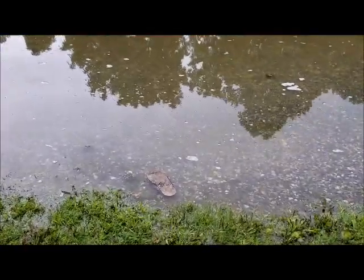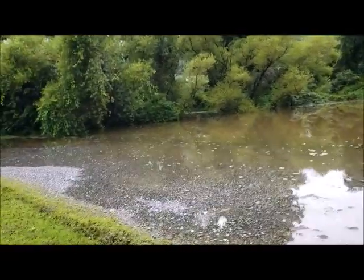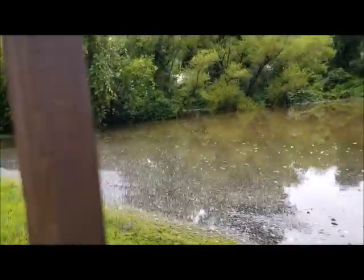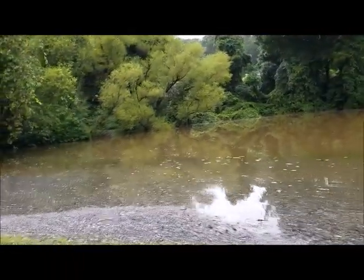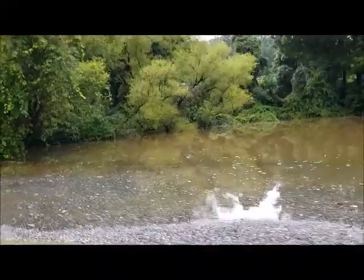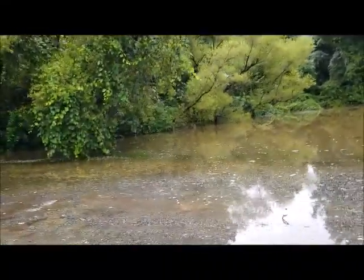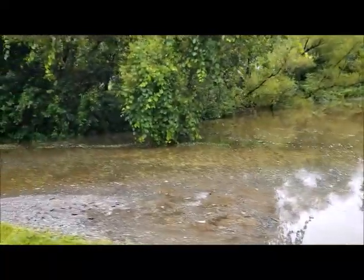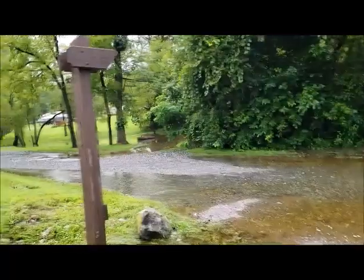Now right here, oh, flip-flop. Anybody lose a flip-flop? There's your flip-flop that you lost, okay? Lost and found. Yeah. This isn't too bad. This probably was flooded way worse earlier today. But I didn't realize we had enough rain to flood it this much last night. But then again, you know, you're asleep at night.